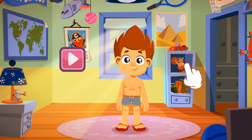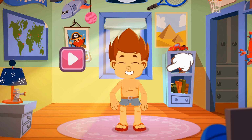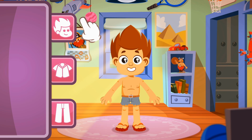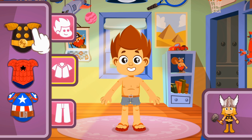Hi, kids! Do you want to help kids dress up as a superhero? Yes? Let's play Become a Superhero app! So fun! Let's start with Thor, the superhero from Asgard. We begin by choosing the top. Which one is it? I know! The black one!